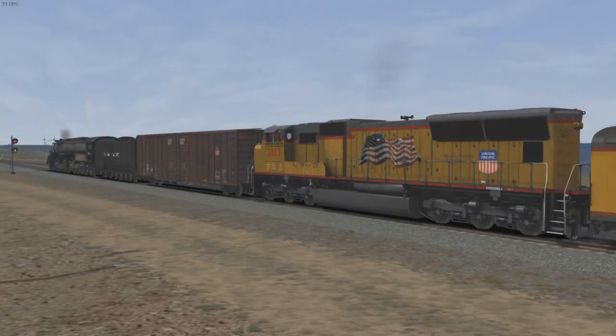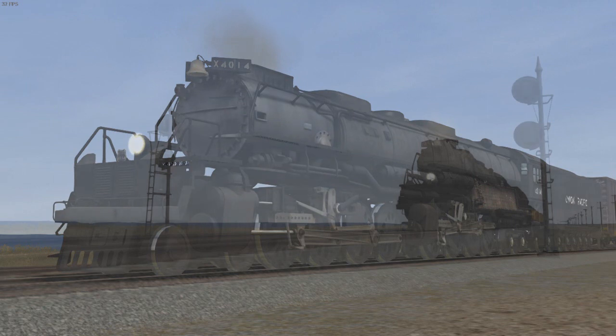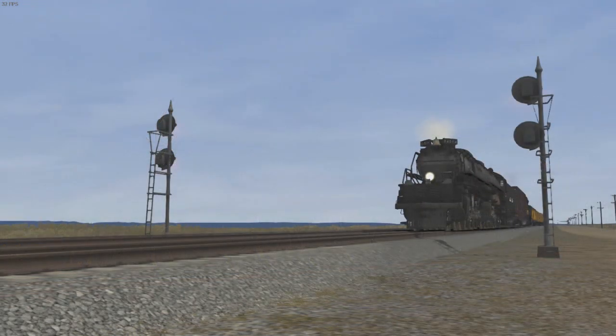8 Big Boys are preserved, including 4014. This locomotive was famously reacquired by Union Pacific themselves in 2014 and restored to working order over the next 5 years. She is now the largest working steam locomotive in the world, having returned to service in 2019.